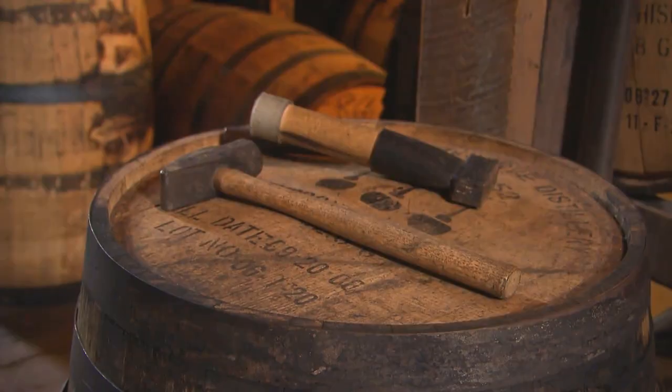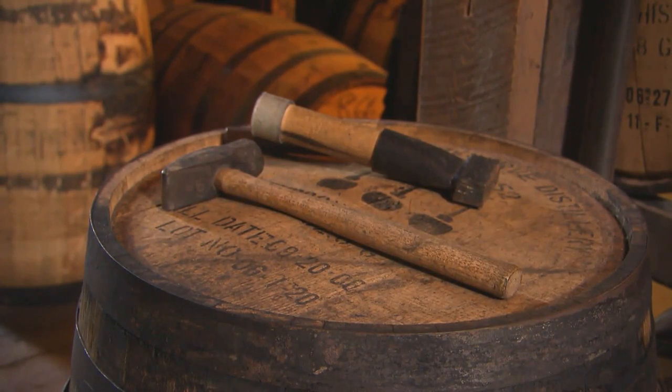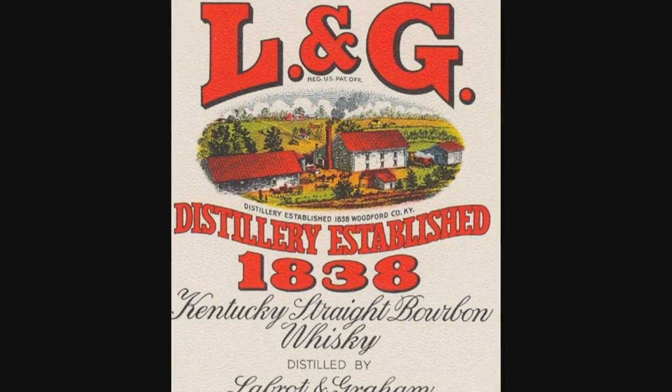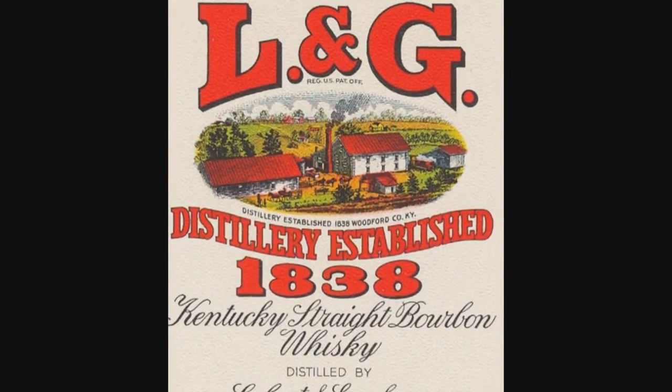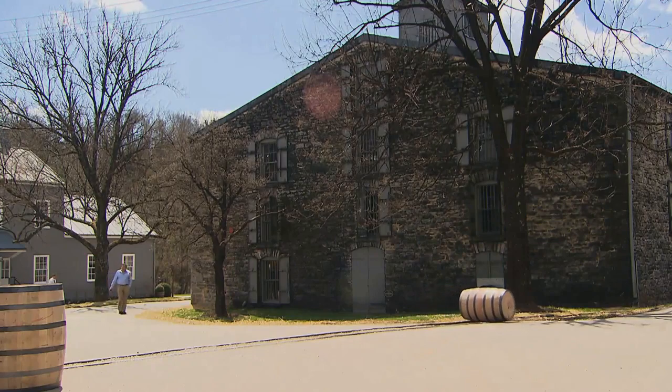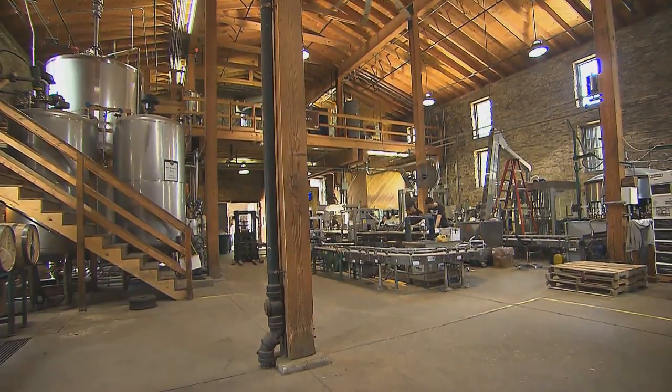Now, of course, like many distilleries that have lasted this long, it's gone through different hands, different names. In 1996 it got its famous Woodford Reserve name, and the rest is history. Another Kentucky bourbon legend has been born.